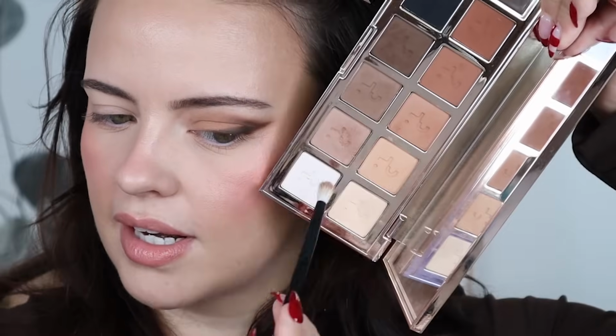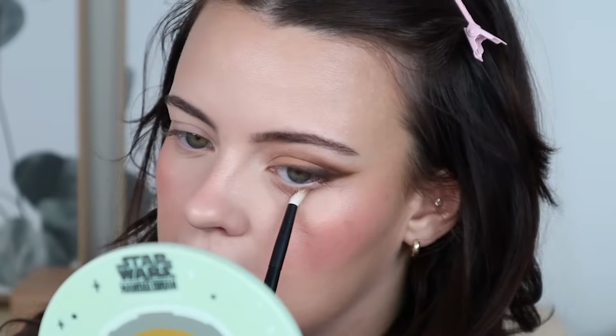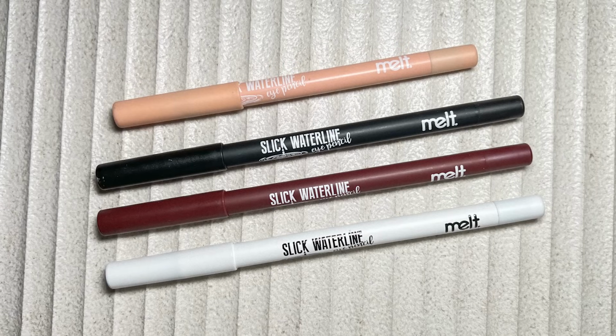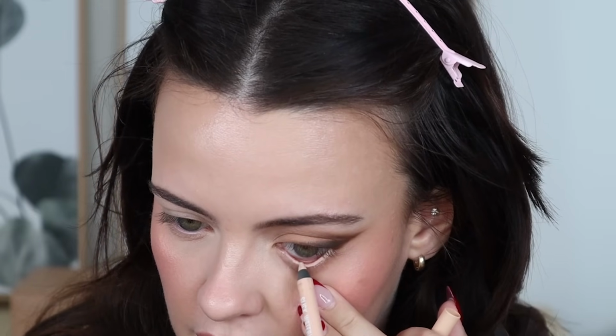I don't mind like the heavier upper lash. I'm going to take that contour shade, this one right here, and then I'll kind of put this on my lower lash line, contouring my eye bag. And then to incorporate my favorite eyeliner, which are the Melt Cosmetics Slick Waterline Eye Pencils. These ones are amazing at anything to do with eyeliner. They can just accomplish it all, and they dry down super matte and they don't budge anywhere, especially on the waterline, which is amazing. I'm going to be using the shade Ivory just to brighten up my waterline.